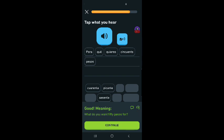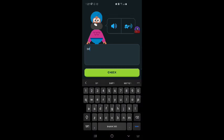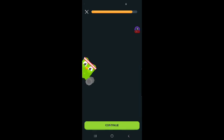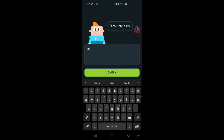Oh, kitty. 67 dólares. $67. Great work. Let's make this a bit harder. We'll pet the cat's tum-tum. Okay, translate this sentence. 40, 50, 60.